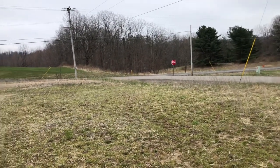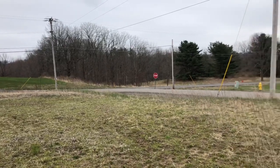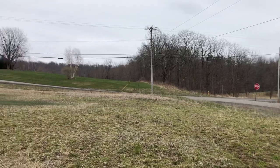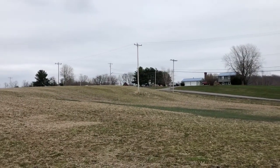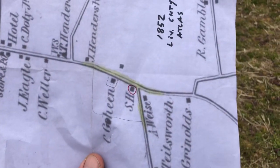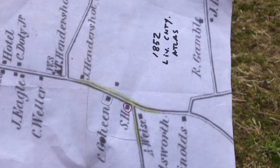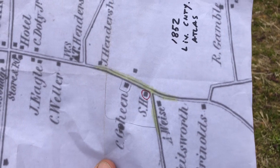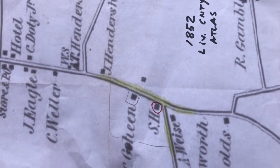Well, I'm at my farm field, with permission. This corner, road coming up here, intersection, and the road going up there towards that hill is this intersection. At the corner you can see the schoolhouse, 1852 Atlas, and up the road is where the Goheen house, I believe, is at the top of the hill, or where it was.